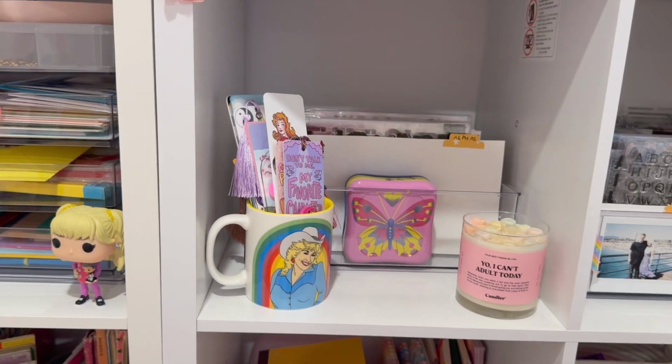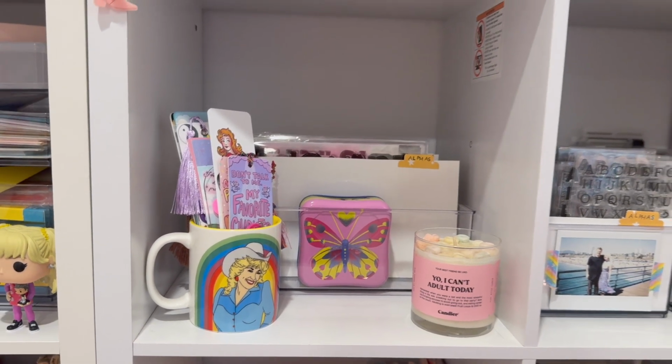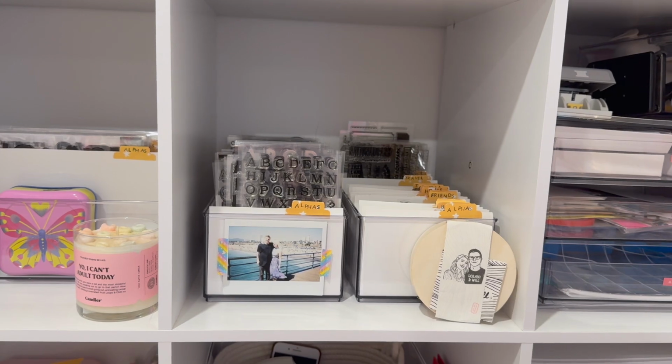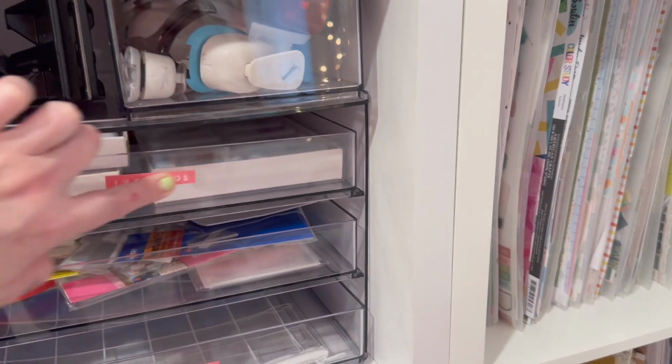Moving over here, we have some of that stamp storage, the bigger stamps that I worked on with you guys, and also some bookmarks and my Dolly mug, more stamp storage here with a couple little memorabilia pieces of me and Will. Moving on, see, that's one thing about these guys, they don't love to stick.